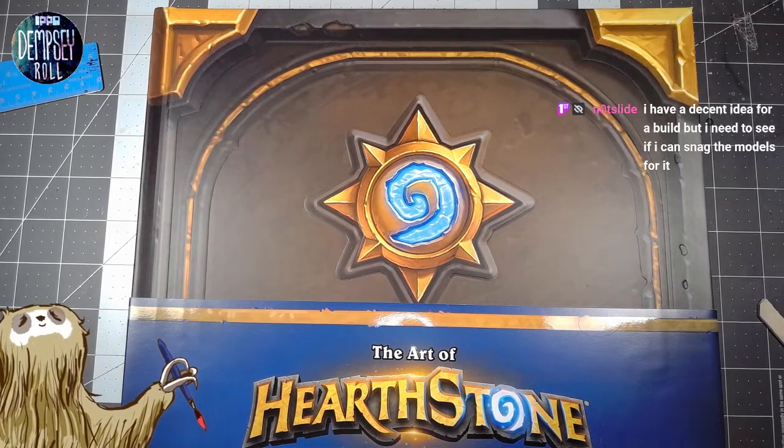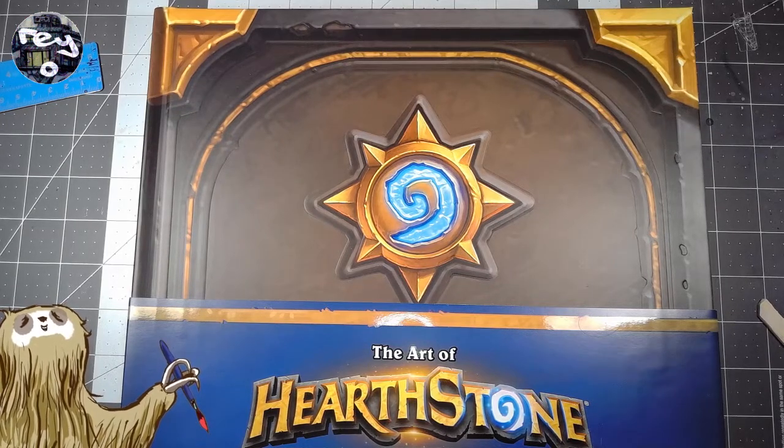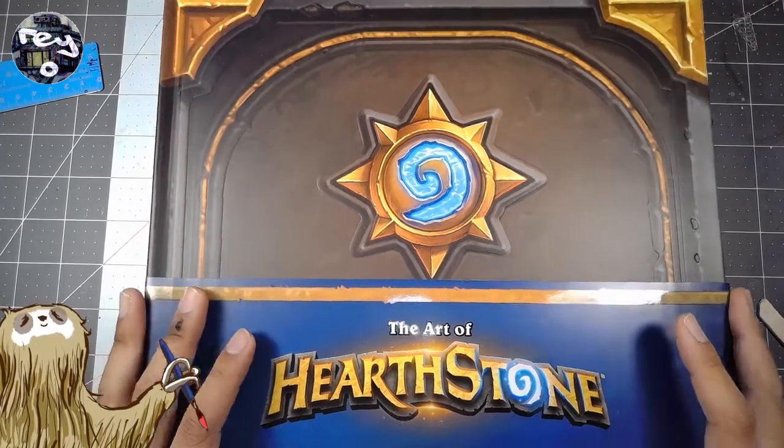Not Slide, I have a decent idea for a build, but I need to see if I can snag the models for it. Cool. A Halloween build? That sounds really fun. Yeah, you made one before, right?